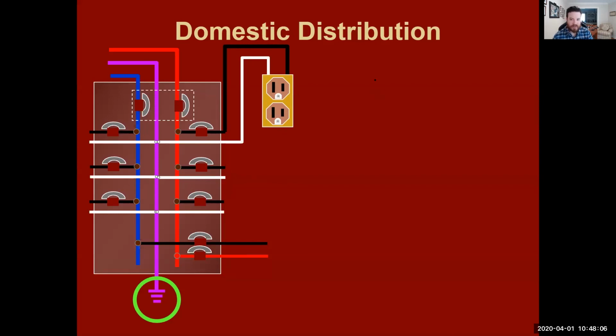This is what it looked like when we were talking about just a normal two-wire system without the third wire.